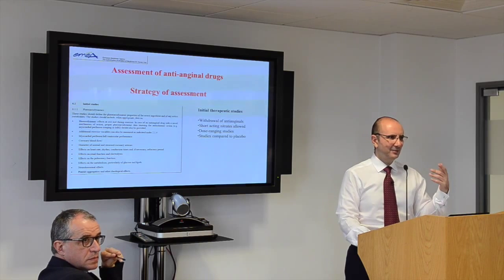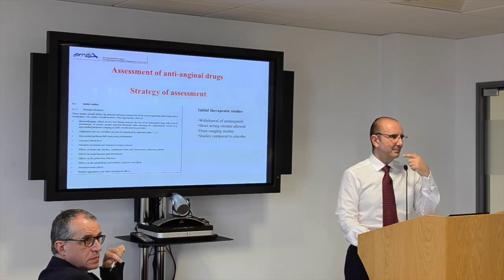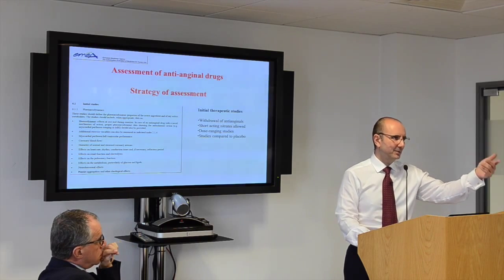So that means that if your patient took the sublingual nitrate 2 hours before the study, you have to wait for another hour before doing your exercise testing. Then I will show you an example of the development plan of a drug that has been approved for the treatment of chronic stable angina. So you can see how the drug has been developed.